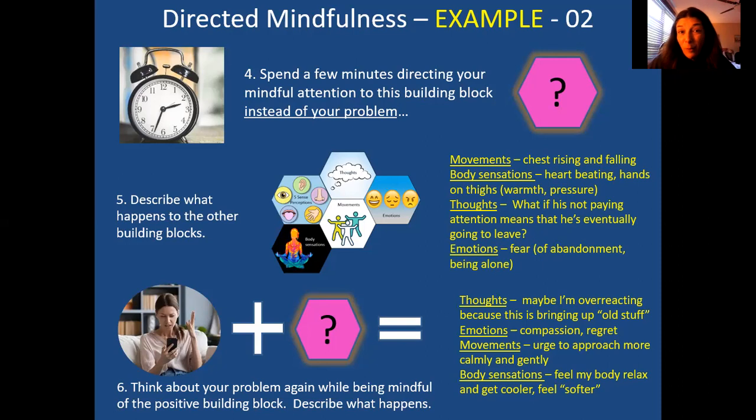Maybe I went past the anger thought and now I'm at a different thought. Now that I'm settling down, I'm thinking, what if his not paying attention to me means he's eventually going to leave? So that's the fear that's driving the anger. Maybe my emotion is fear because I'm afraid of abandonment. That's the emotion I reached for beyond the first emotion, right? Okay.